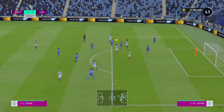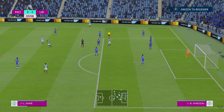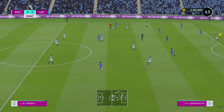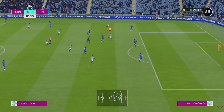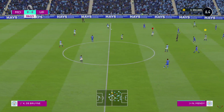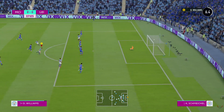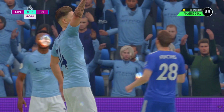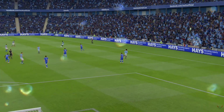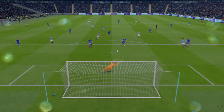Good defensive clearance there. Great interception. Very hard for the defending team to do anything with the ball in these circumstances. Now De Bruyne. He's got his shot off now. And what a good finish from Williams. Well, he's beaten the keeper there with power, with accuracy, from distance. Wonderful.